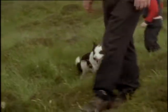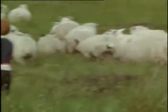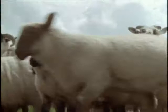For thousands of years since the first Neolithic farmers arrived on its shores, families like the Toys of Quigley's Point have kept mountainous sheep for their meat and wool.